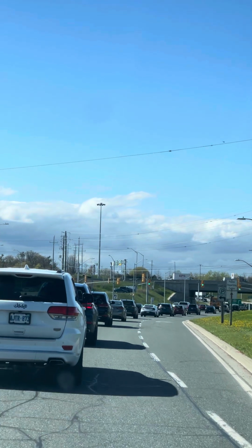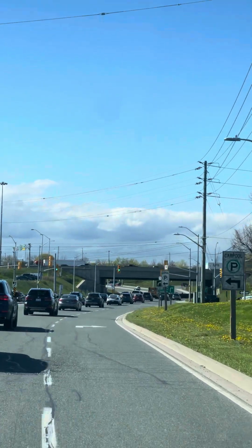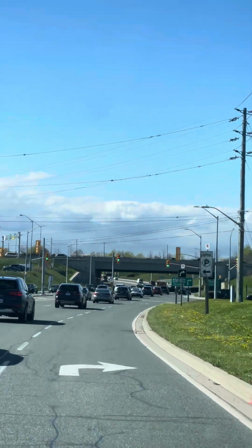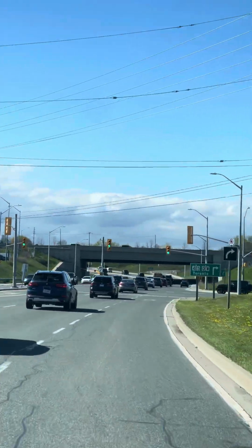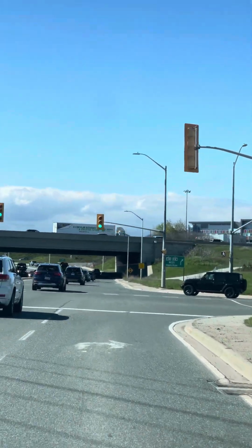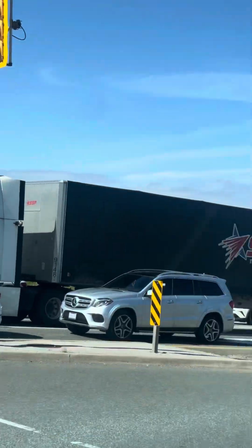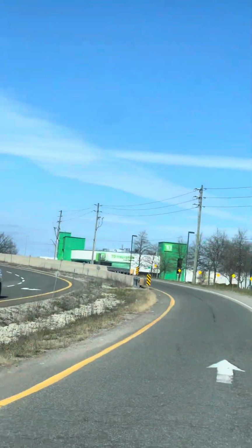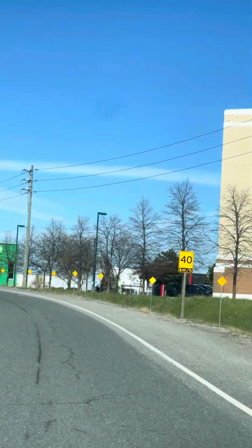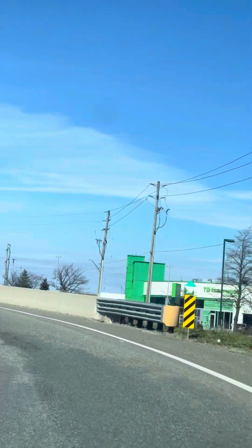So we are turning right at the traffic light, so I signal, check my blind spot, make sure it is safe. And we are turning right at the traffic light, and make sure you look through the intersection. Scan left, right, center before you go. It is green. And we are heading onto the highway 403, Toronto bound.